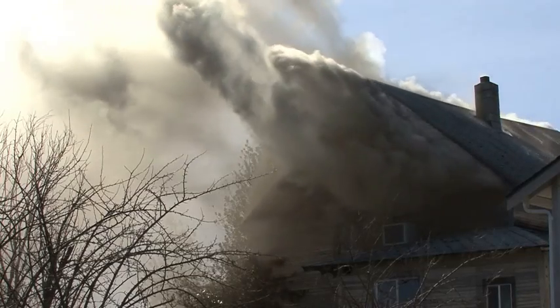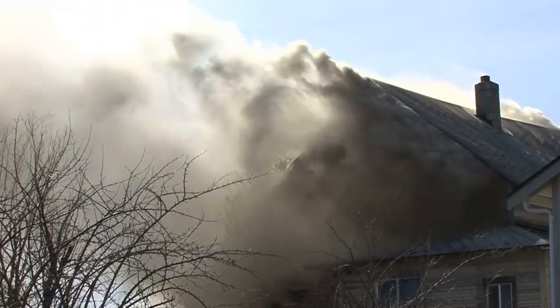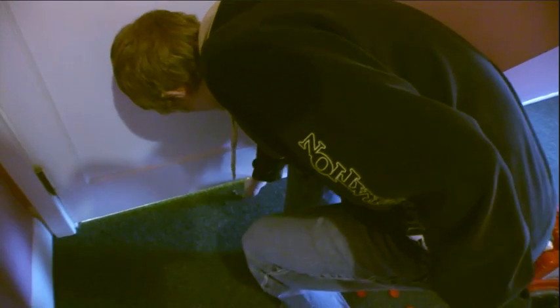Don't waste time getting dressed or looking for stuff. Remember, it takes only a minute for a house to fill with thick black smoke and become engulfed in flames. Touch each door before you open it. Use the back of your hand to feel the doorknob and the crack between the door and the door frame. If it is hot, there's a fire on the other side. You would be smarter to use your secondary escape route.